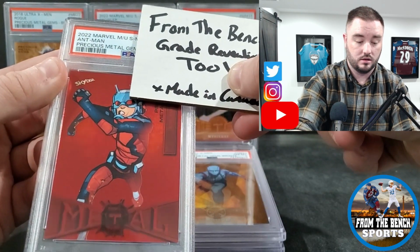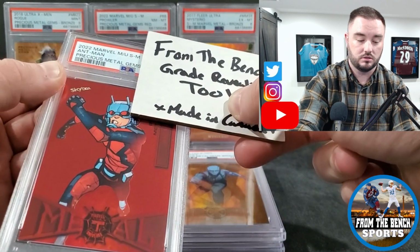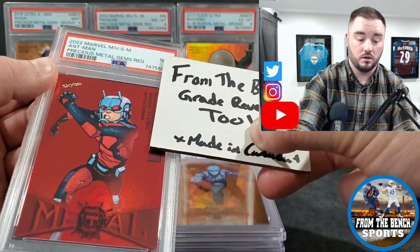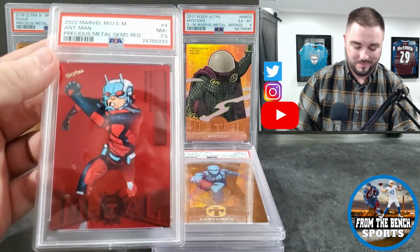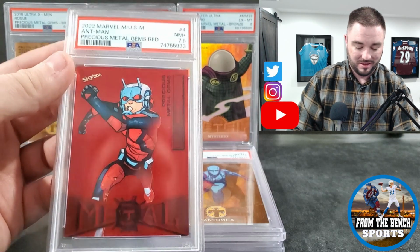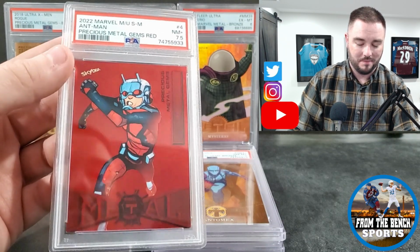And so this is the other Ant-Man. So you saw the first one. That was the high series. This one's the low series, right? And this one's going to be... Is it a mint? No. Oh. A near mint plus 7.5. That is my first ever 0.5 from PSA.